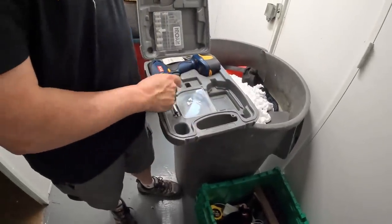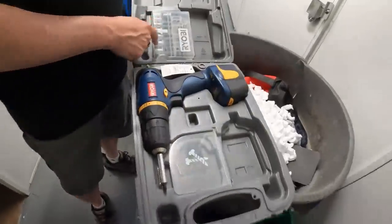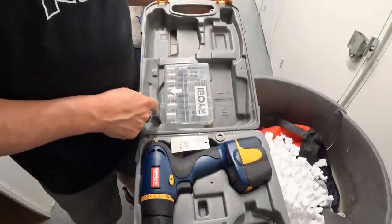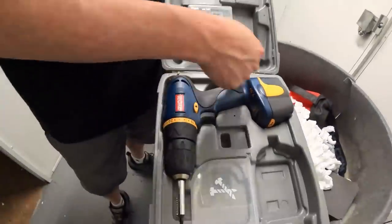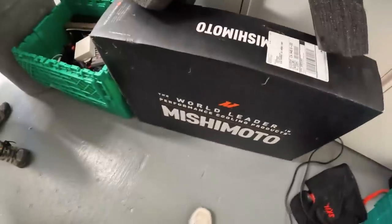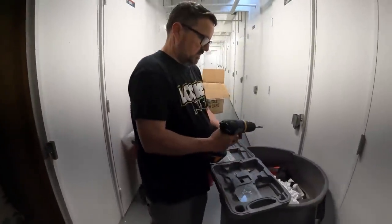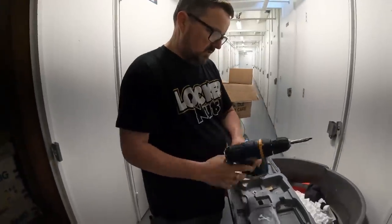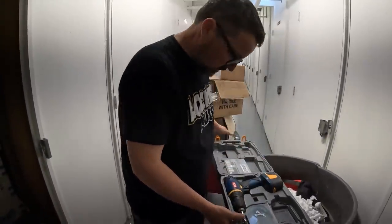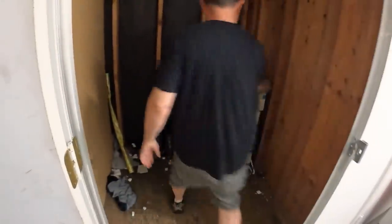That's good. Real good drill, but we're missing the charger. It looks in good shape, though. Good set of bits right here. Actually, a really good set of bits. So drill, bits. I mean, we're definitely going to make the money back. This right here, these could be money. Yeah, the Nishimoto, that could be some money. And also, we have more stuff. Okay, there's no charge on it. I think there's these boxes right here. This right here could be good stuff for you.